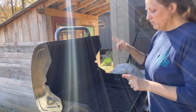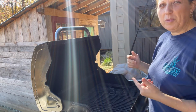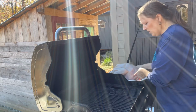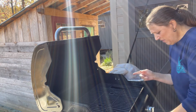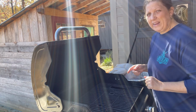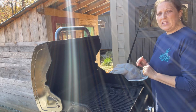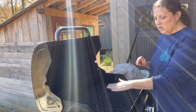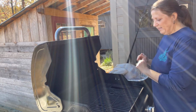So anyway, this was brought up to 300. Now that I've had it open, it's probably losing heat, but it'll build back up. And so I am going to turn off the heat on this side and this side, and I'm just going to leave this side on. And later on, if I feel like this is taking too long, I may turn the middle one back on, but for now we're just going to leave one side on.